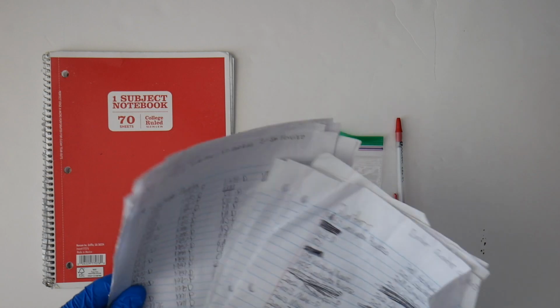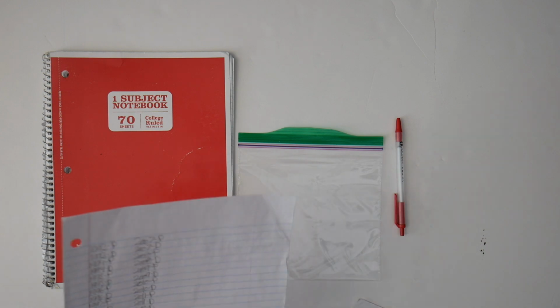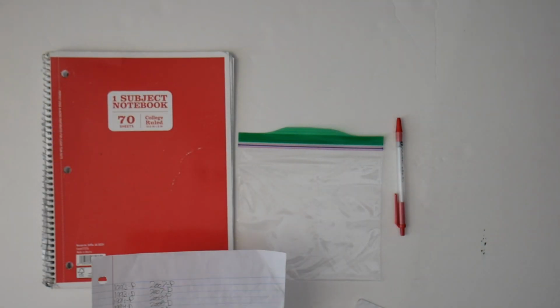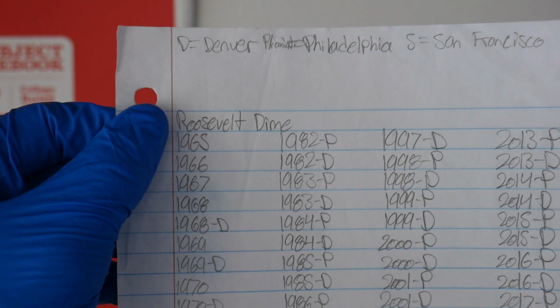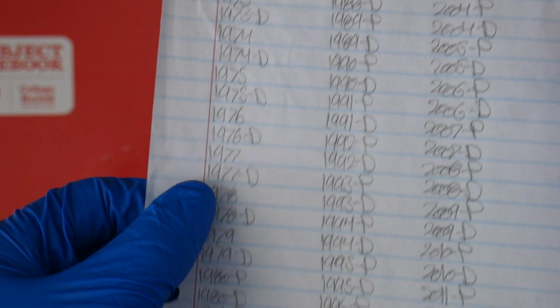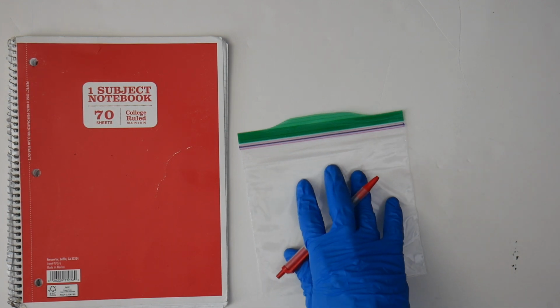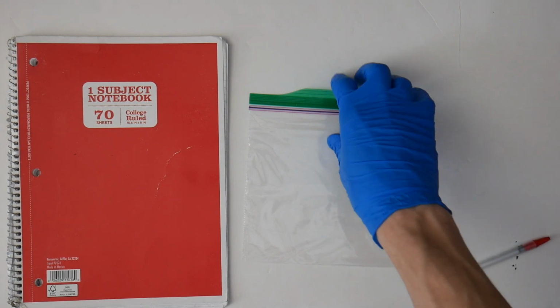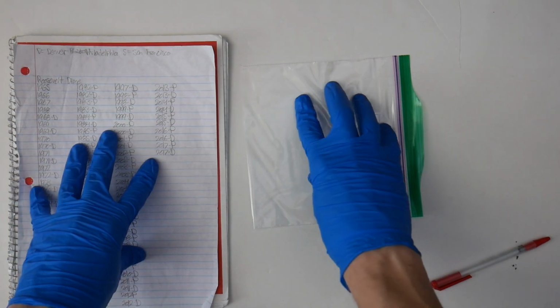I would just write down, there's 2 ways you can do this. You can either write down all of the coins, so you can say like, let me grab one here. You can say, okay, Roosevelt dime, and then you can literally list all of the dimes, and then you can just cross them out with the pen as you go. And then what you do is you get a Sharpie. I guess you kind of need a Sharpie. I mean, you may be able to write with pens, or you don't even have to write on it at all. You can just get a Ziploc bag and put all of the dimes that you have crossed off on this list inside of the Ziploc bag.